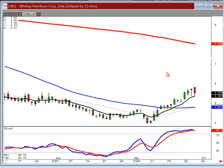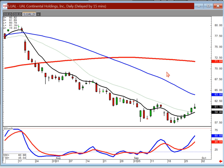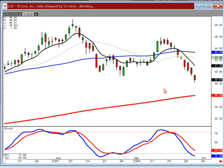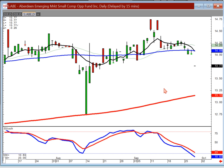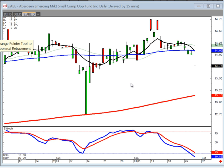United, another one where you just stay long, but if it opens lower, you can see that it's having a hard time getting through this level with that little shooting star. If it opened lower tomorrow, I'd come out of it and wait for the next buy signal. JD.com, stay short. Oh, I don't know what this one is, ABE. I don't know. That one doesn't look like it has very much volume in it.